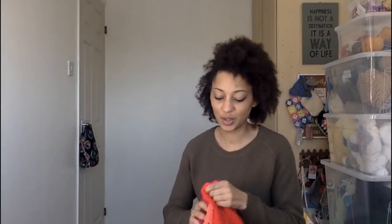So these squares are three round squares, using a 3.5mm hook for that tighter granny square, and these are joined as you go along. So rather than doing a border colour and joining, I have joined the squares onto each other as they go along. Now, this is a colour effect.